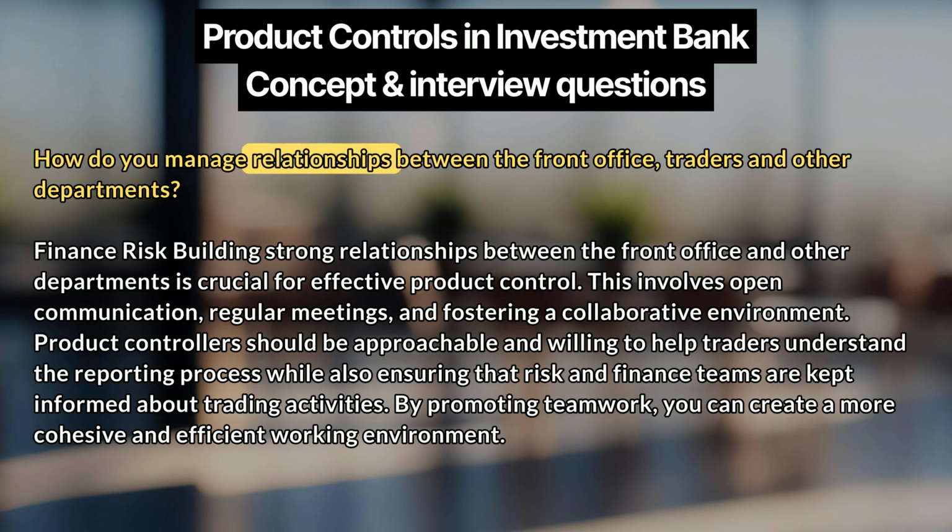How do you manage relationships between the front office, traders, and other departments, finance, risk? Building strong relationships between the front office and other departments is crucial for effective product control. This involves open communication, regular meetings, and fostering a collaborative environment. Product controllers should be approachable and willing to help traders understand the reporting process while also ensuring that risk and finance teams are kept informed about trading activities. By promoting teamwork, you can create a more cohesive and efficient working environment.